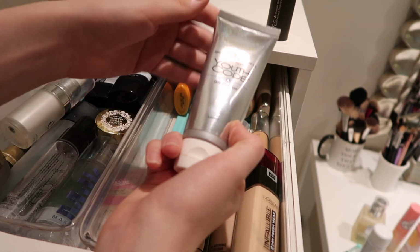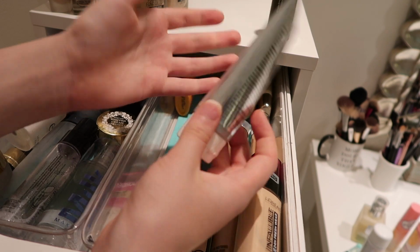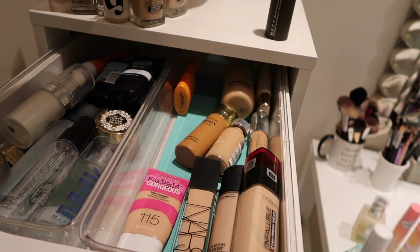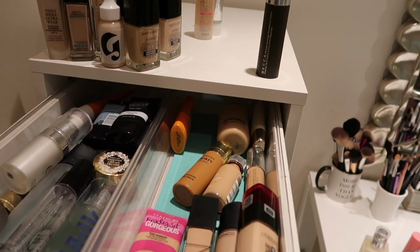Okay, this one probably just needs to go. It is the L'Oreal Broad Spectrum Youth Coat. It's like a BB cream I've had for a while, probably old, so we are going to put it back there with that Benefit one.